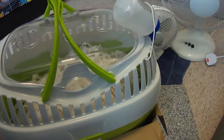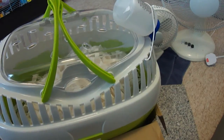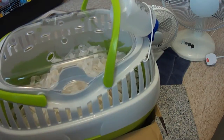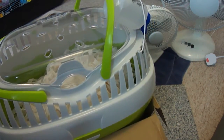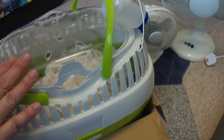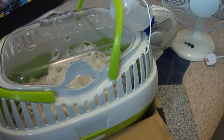And always remember, never of course leave your rats sitting in the sun in the car. Never leave them in the car unattended, and make sure they're nice and cool in the car. But that really helps with the rat carrier. Inside the rat carrier we have a layer of Back to Nature and a little bit of safe bed on the top, so she has got something to burrow into.